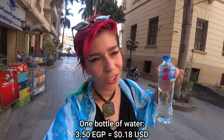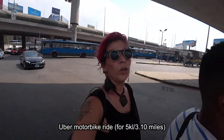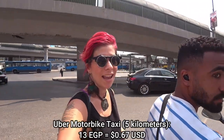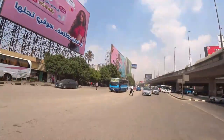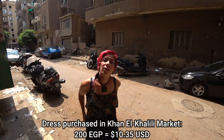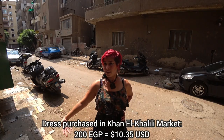One bottle of water, 3 guinea, and some change. Uber motorbike ride, 5 kilometers, 13 guinea. Shukran. Dress bought in the Khan Khalili market, 200 guinea.